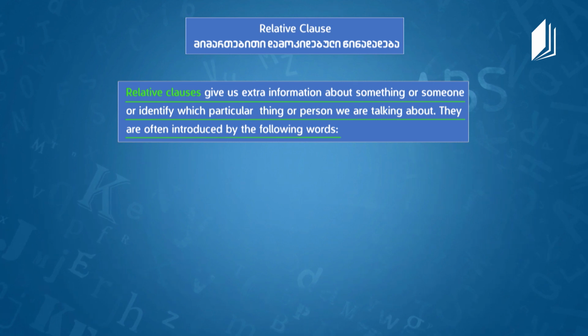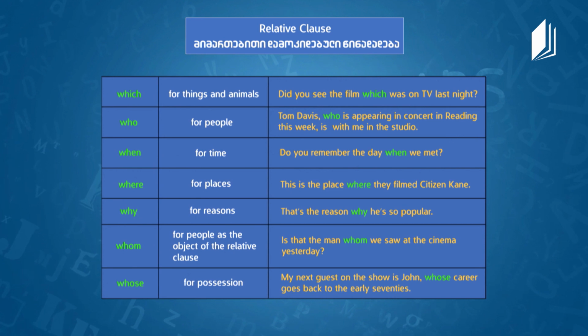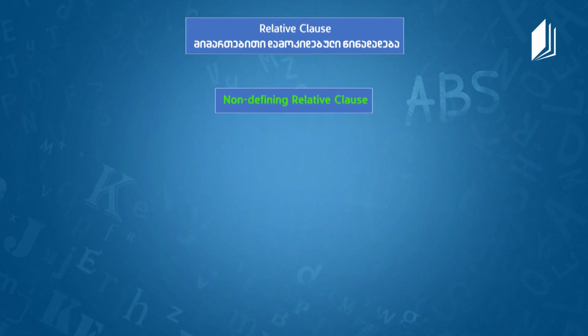They're often introduced by a few words, which I hope you can read for us. Yes, the words are: which for things and animals, as we said at the previous lesson; who for people; when for time; where for place; why for reason; whom for people as the object of the relative clause; and whose for possession. Now let's talk about non-defining relative clauses.